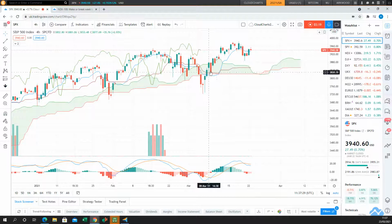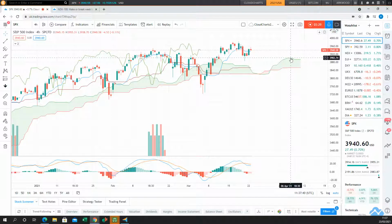And then we had a nice little rally, broke past the top end of the cloud, which is a front cloud resistance zone as well, 3939. Yeah, you can see there's a support zone. So 39 front end of the cloud is a support zone. Any weakness to that level can be seen as a swing trade.